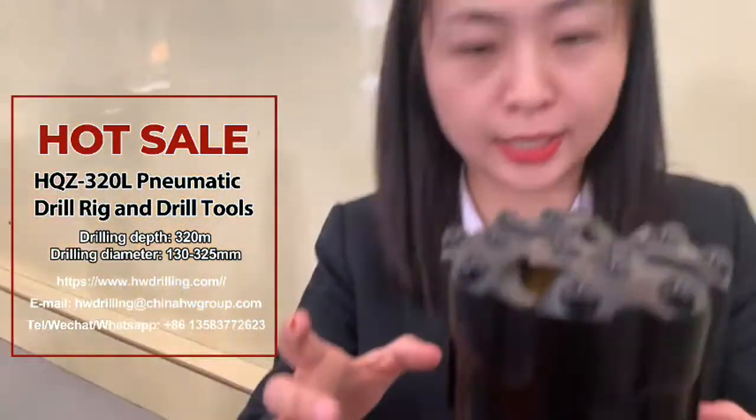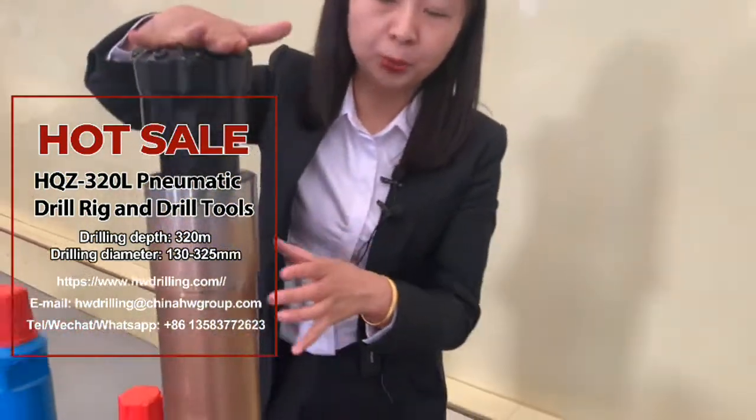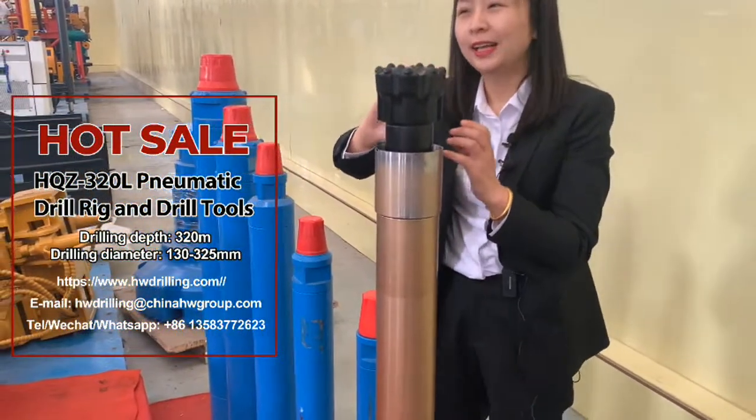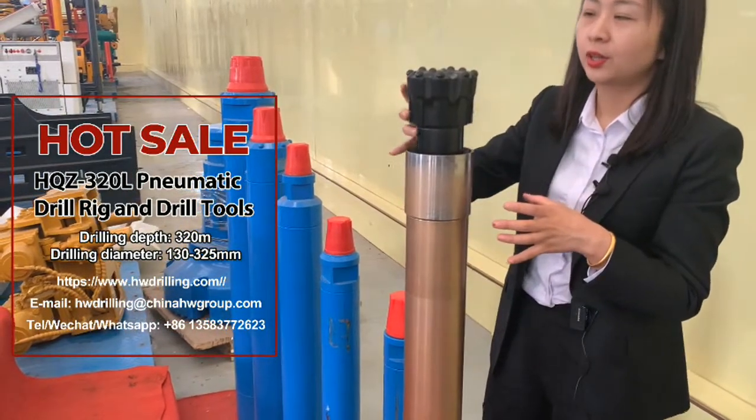It's the titanium connection. Yeah, the hammer and the drill bit. The drill bit connects to the hammer, like this, because it's very heavy. So I will not show you how to install this.